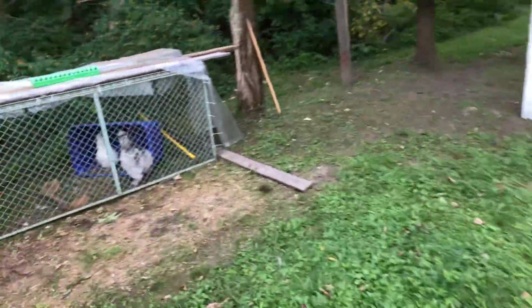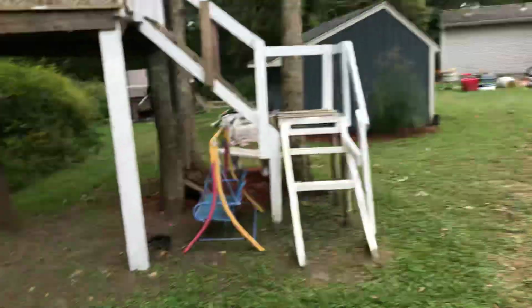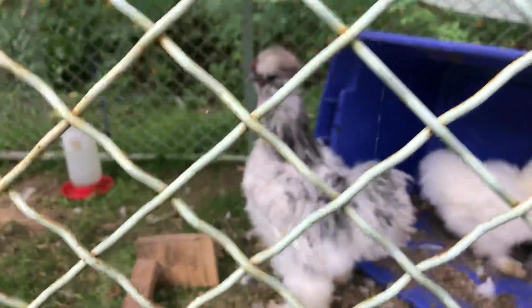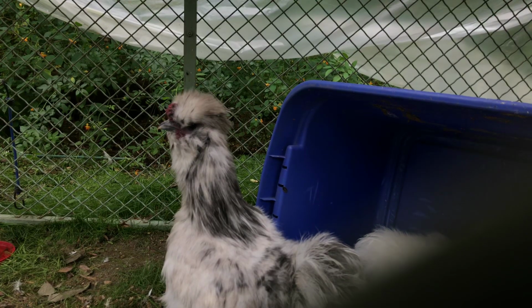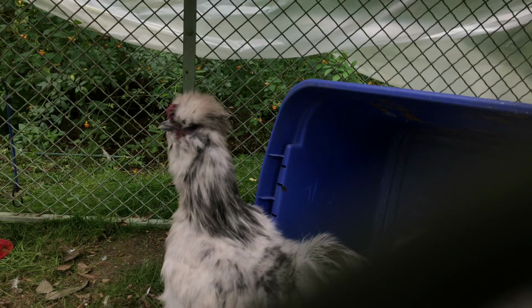Let's take a look at the chickens. We're cleaning out the basement, so it's a mess over there right now. He does like a side shuffle. Watch. Hello there, little guy. What are you gonna do? He's just chilling there, but when I walk away, he'll start crowing.